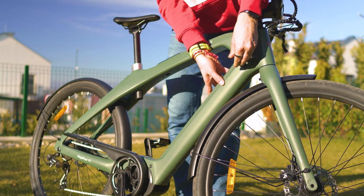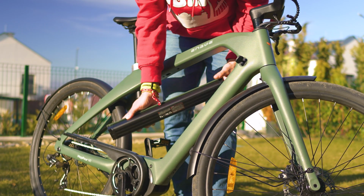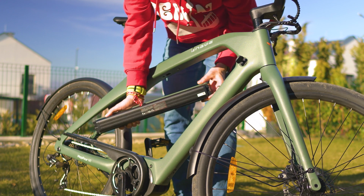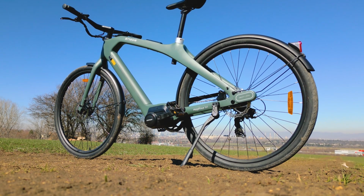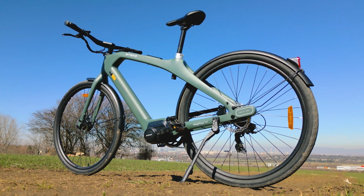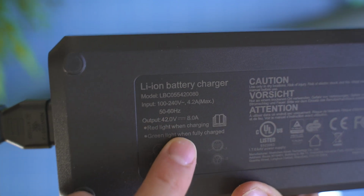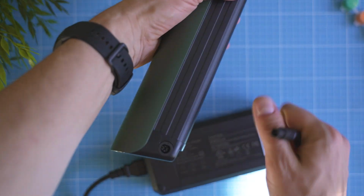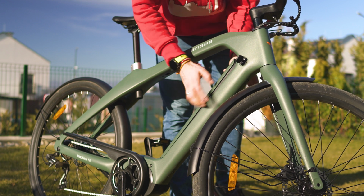Here, the big advantages are two: super easy removal from the frame, and the battery is integrated in a way that you barely notice that this bike is an e-bike after all. And the charging speed, well, with the 2 amp original adapter, unimpressive, but you can purchase the 8 amp charger, and within just 90 minutes it goes from 0 to full. Absolutely delightful. Getting a spare battery for longer distances makes good sense too.